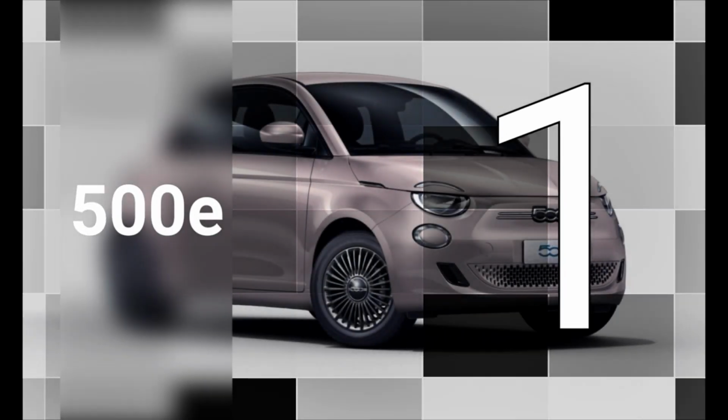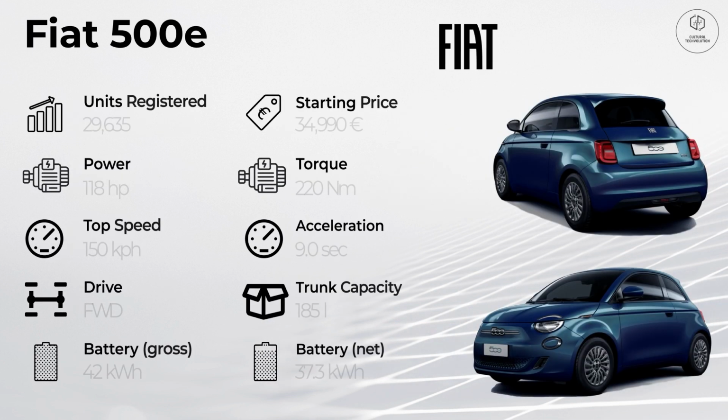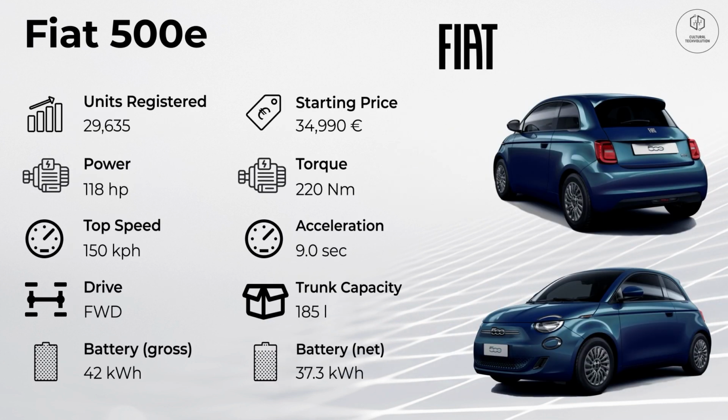At number 1 is the Fiat 500 with 29,635 new vehicles registered in 2022. With its iconic design, the 500e is a modern take on the classic Fiat 500, and it is indeed surprising to see it doing so well in the market. It was quite a successful year for Fiat as they experienced an increase of 135%.